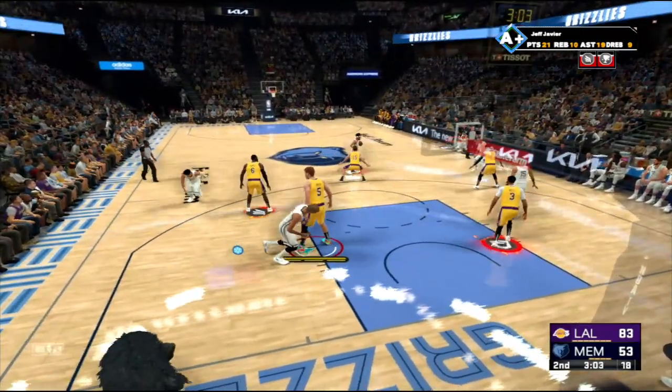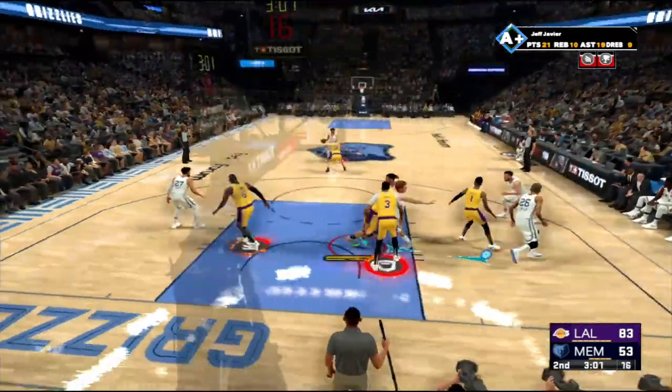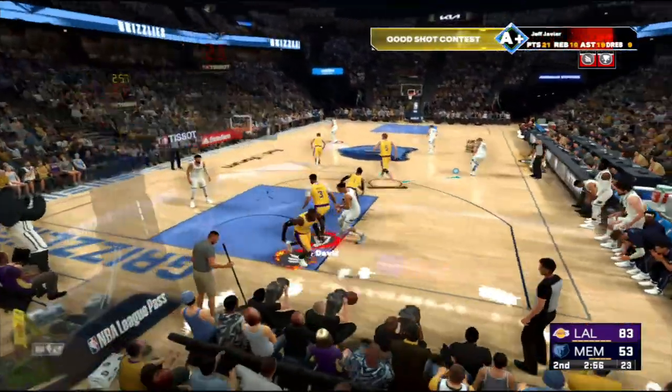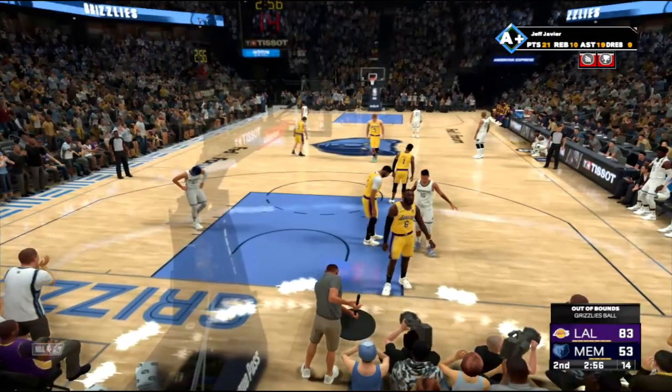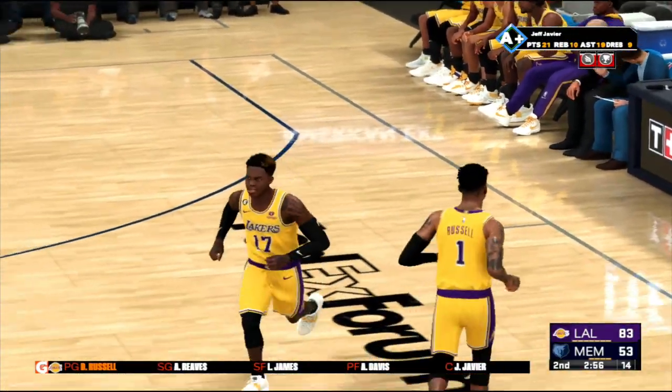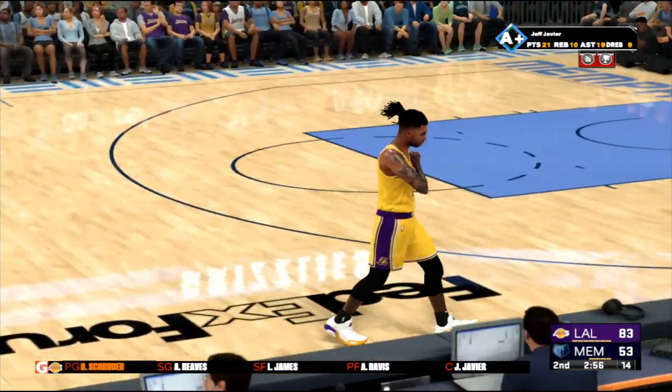Outside, Jones. Jameson left side. And so the ball out of bounds. Davis touched it last. Gilman, he's checked in for Memphis. And the Lakers also making a switch. Schroeder's checked in.